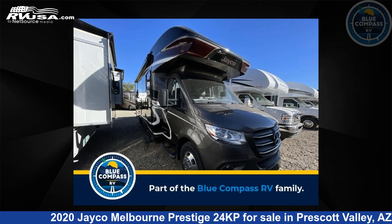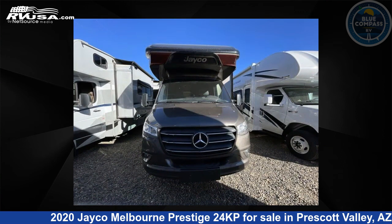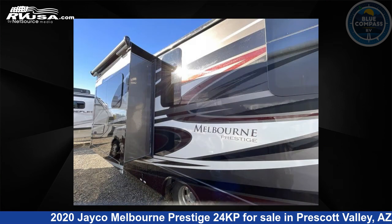This 2020 Jayco Melbourne Prestige 24KP is a Class C RV. It is located in Prescott Valley, Arizona, 86314 and is offered for sale by Blue Compass RV Prescott Valley.